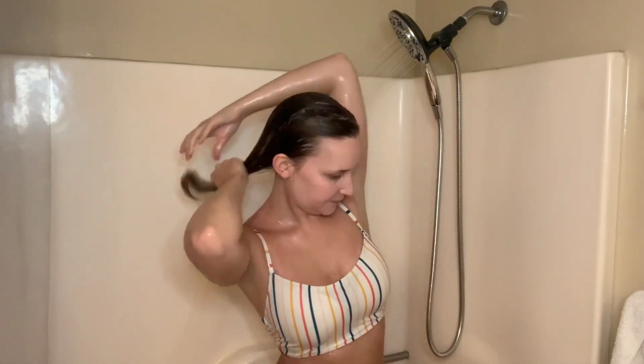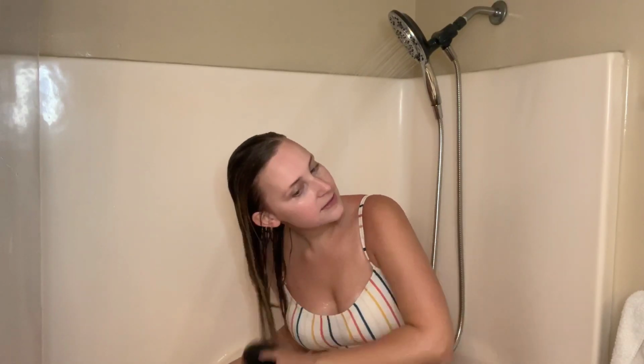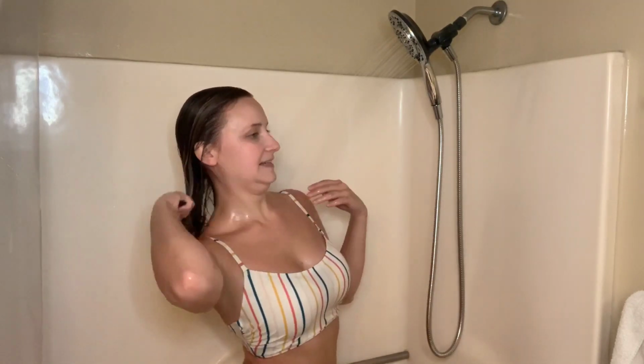Next, I'm going in with the Giovanni Smooth as Silk Conditioner. I love this stuff. It has lots of protein in it, and it does not hydrate my hair too much, which I know is kind of a weird thing to say, but my hair overhydrates super easily. So then I'm going to brush it in with my wet brush and making sure that the conditioner is everywhere, worked throughout my entire head, and then I'm going to do a bit of squish to condish.